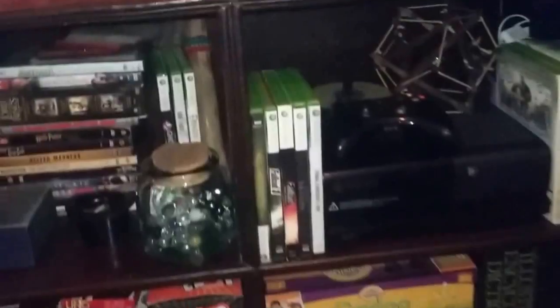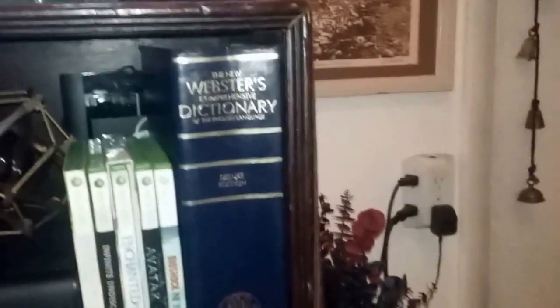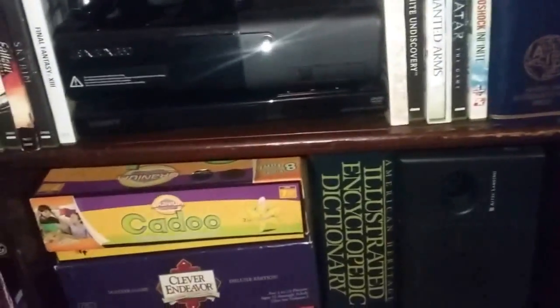Okay, this is where my TV is, and this mainly has games and Xbox and stuff like that, but I do have two dictionaries here. This big fat one, Webster's, and then this American Heritage Illustrated Encyclopedic Dictionary. I may be able to let one of those go. I initially got those to do some dictionary art in, so I will be keeping at least one for reference and one for art.